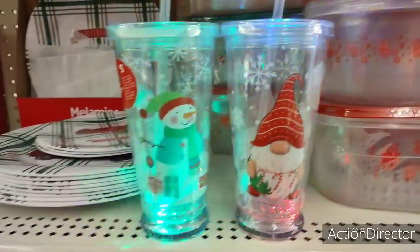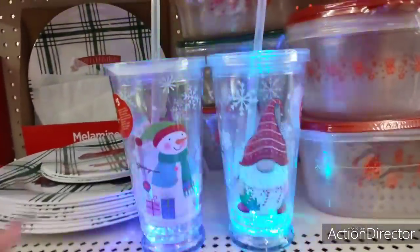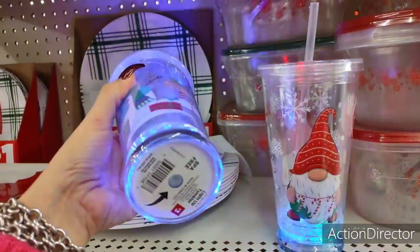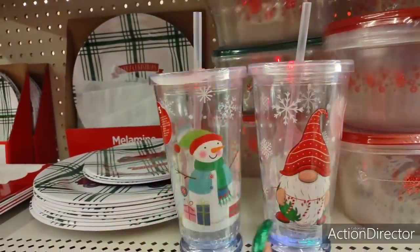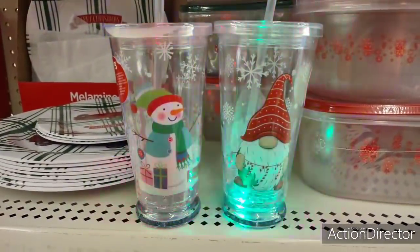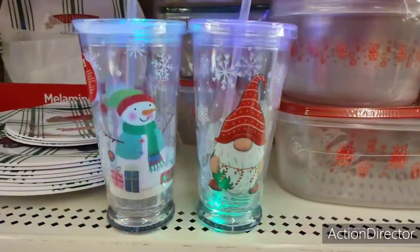Alright, they also have their light up tumblers. These are very similar to the ones at Dollar Tree. I think these are $2, they're $3. And I'm seeing the snowman and the gnome. I'm not sure if there's more styles, but that is what I'm seeing as of right now. So party on with your bad self.